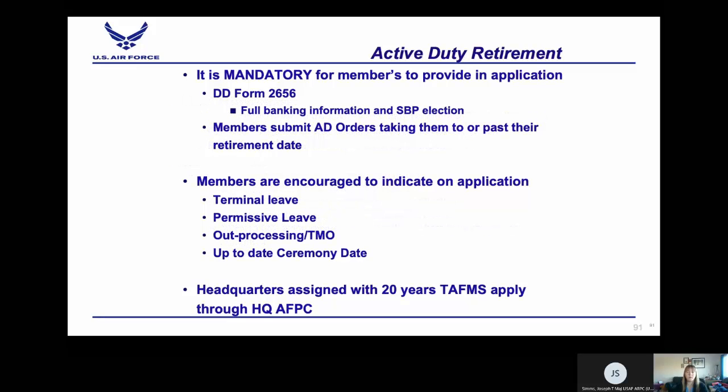It is mandatory for the member to supply, as we said before, the DD form 2656, but you also need to make sure that you're including your full banking information and making an SBP election. So if you had an election for RCSBP in the past, you still have to make a current SBP election when you're applying for an active duty retirement. What you had prior will not roll over for an active duty retirement. So we will be contacting you if you don't make an SBP election, or if you don't have your banking information supplied on your 2656, we will be reaching out to you to get that information so that we can press on with your application.